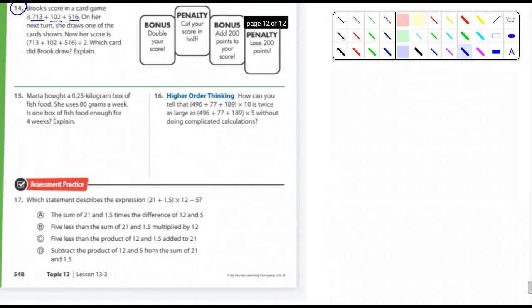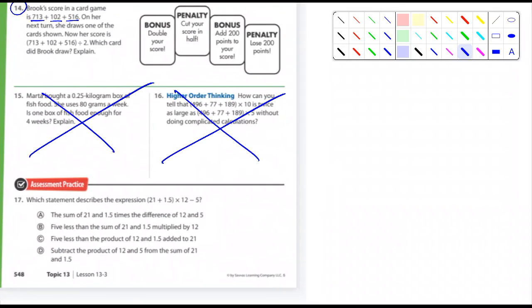All right? Yeah, I'm not worried about 15, not worried about 16. You can do 17. All right, let's see if this one reported properly.